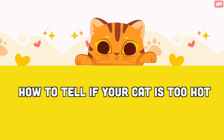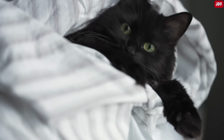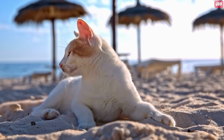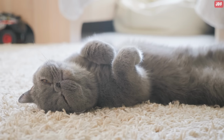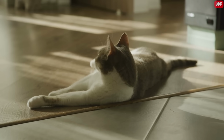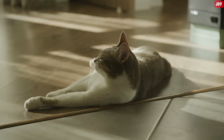How to tell if your cat is too hot? While it's essential to ensure your cat stays warm in colder temperatures, it's equally crucial to monitor their comfort in warmer weather. Cats can also be sensitive to high temperatures. If your home is too warm for your cat, they may exhibit signs of discomfort. Common indicators include seeking out shady areas and spending more time sleeping in them. They may also lie flat on a cool surface, such as floor tiles, to cool down.